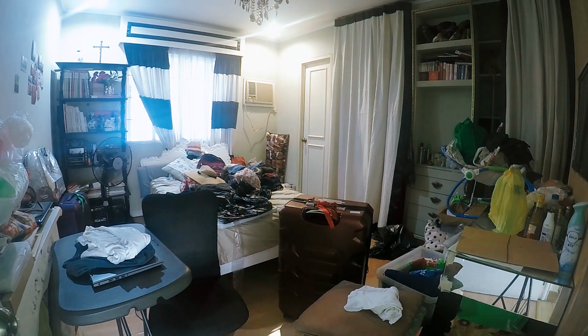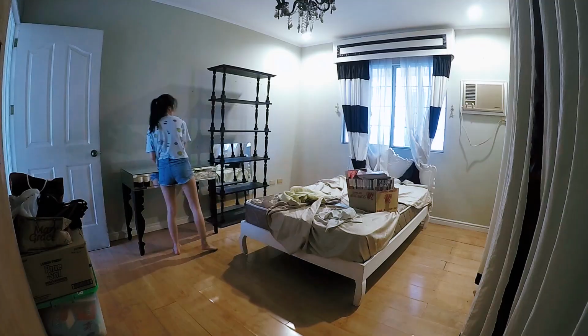So the first thing that I did was clear the room. And I think that that is the hardest part. It's editing and getting rid of your stuff.